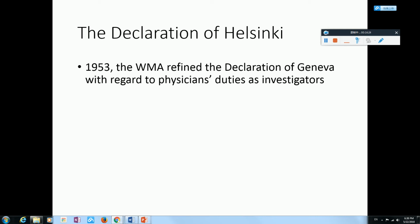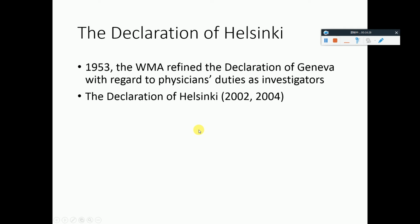In fact, the result of this revision, I should say constant revision, is the document known as the Declaration of Helsinki. It is a constant revision because this declaration, including the Declaration of Geneva, has been revised several times. Most recently in the year 2000, and there were some minor revisions done in the years 2002 and 2004.